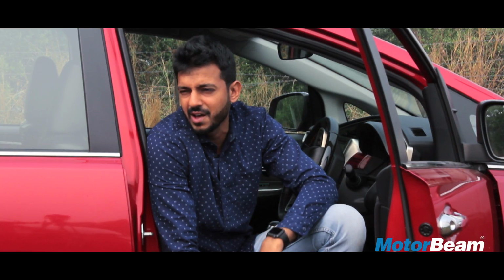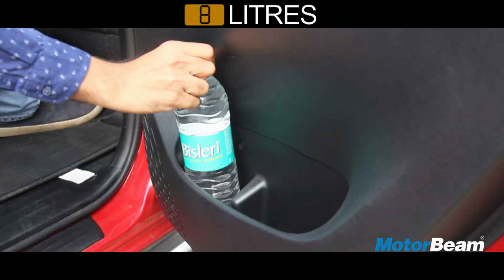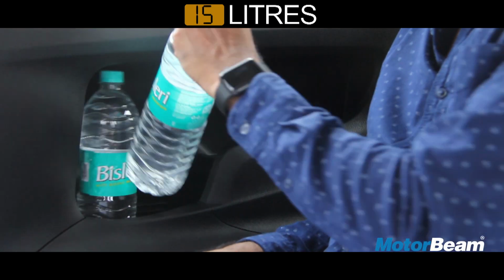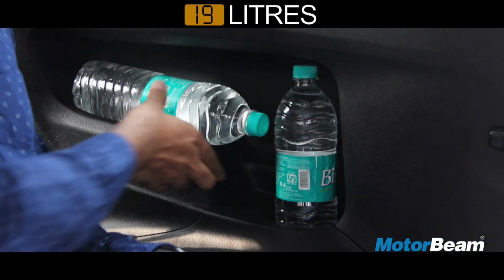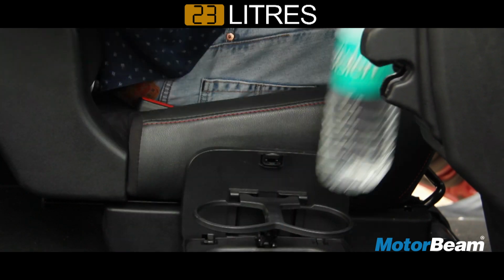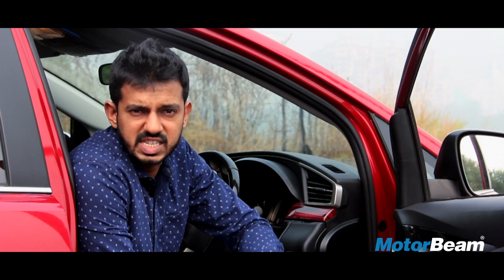This is a very practical car with a lot of storage bins. In fact, you can fit in a lot of 1-liter bottles. Well, how many? Let's find that out. In fact, practicality is so good that 7 can sit inside this cabin in utmost comfort.